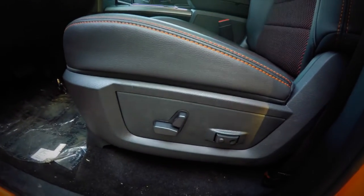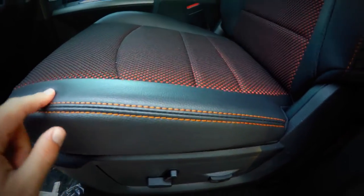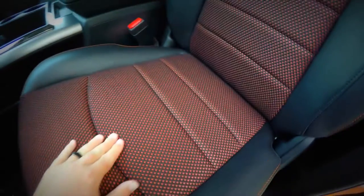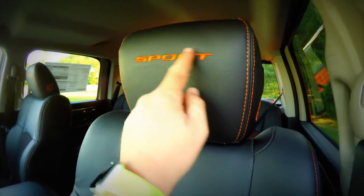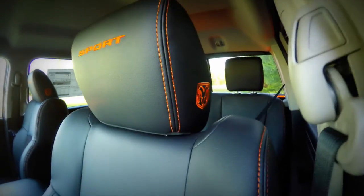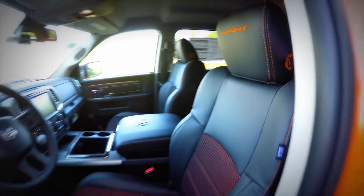Inside we have 8-way power driver seat with 2-way adjustable lumbar support, orange contrast stitching on the side bolsters. We've also got the sport mesh with the orange inserts. Also very neat is the sport logo emblazoned on the headrest and the Ram's head logo stitched on both sides of the headrest, also in orange.